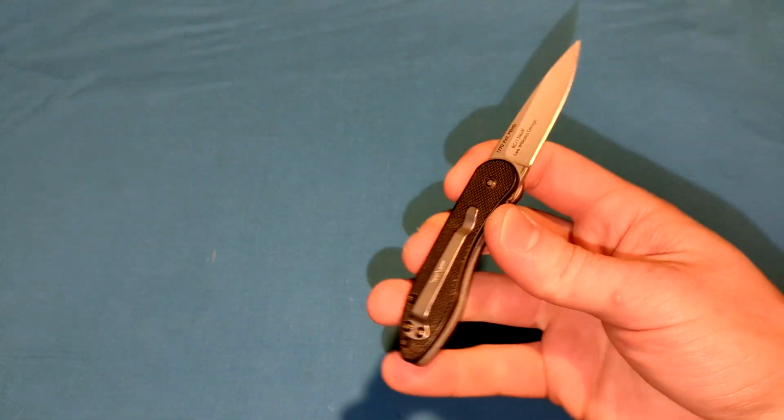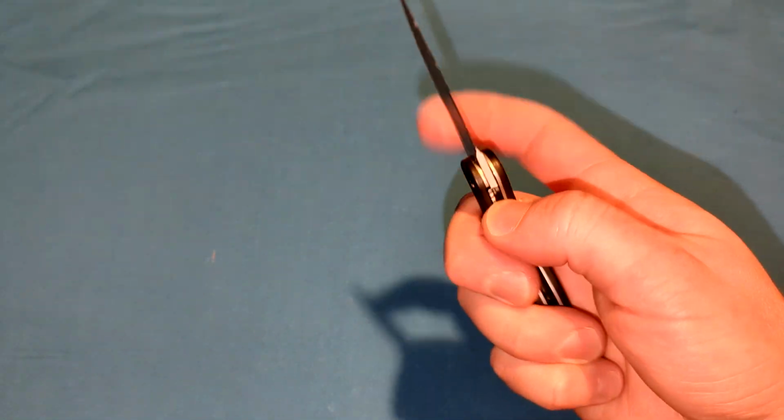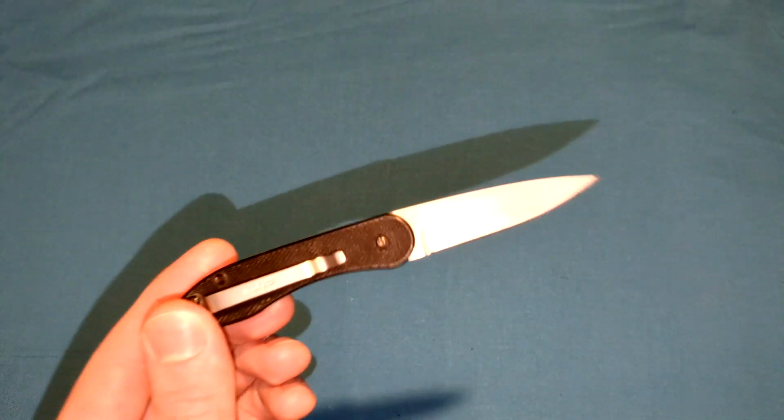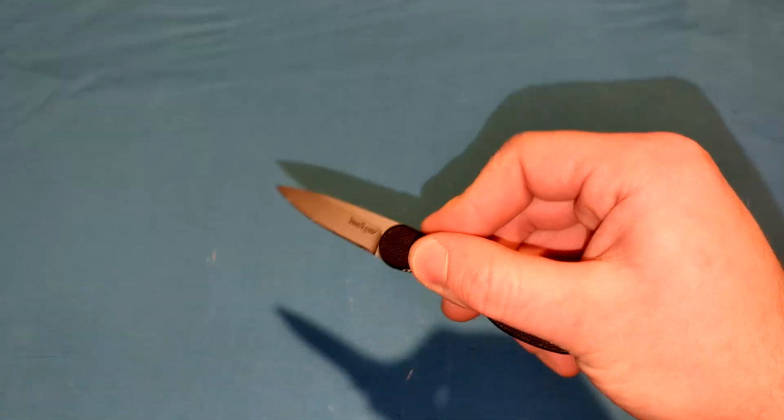And it was so affordable at the time too, less than 20 bucks. I wish I got like 20 of these damn things because I could have sold them all and made a fortune off of them. Just one of my favorite knives of all time.